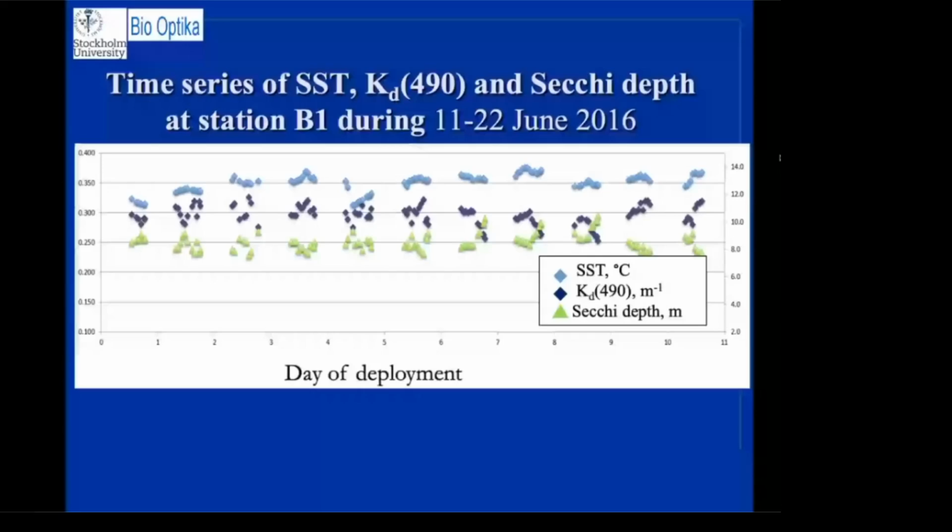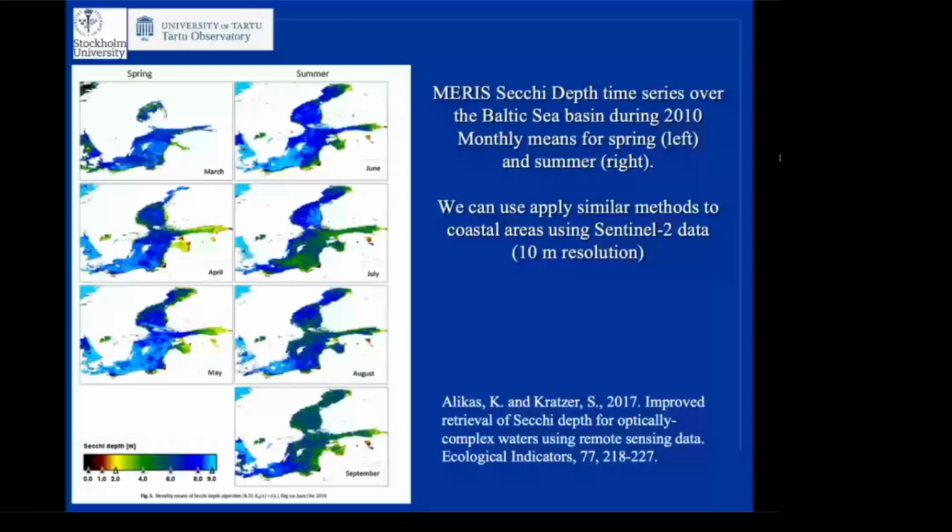And then, many years ago, Krista and I started collaborating. And then we thought we could maybe improve the Secchi depth algorithms, and we decided not to do a simple band ratios only, but also include information about IOP, so the inherent optical properties. And we wrote a paper about this. And that's a more complex approach, and there we also use different band ratios that I couldn't use with my in-water instrument because it didn't cover 710 nanometers, for example.